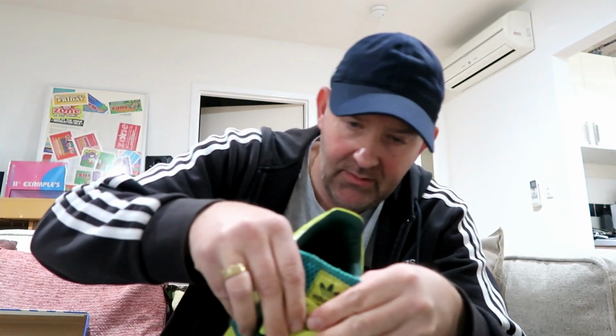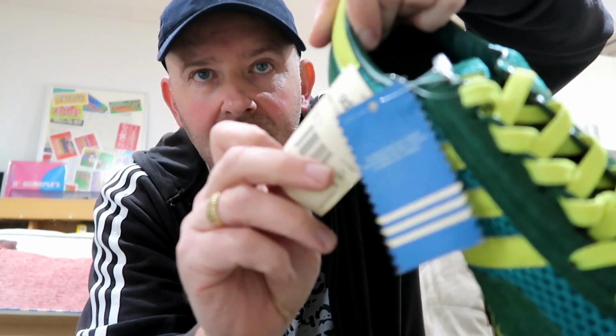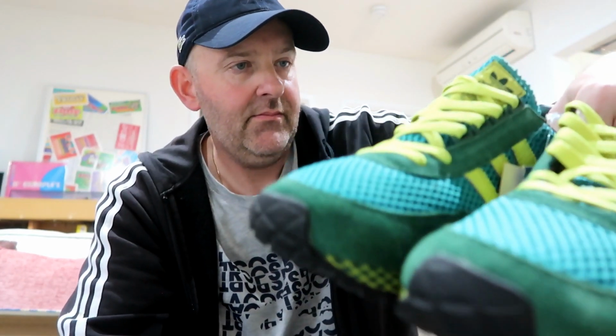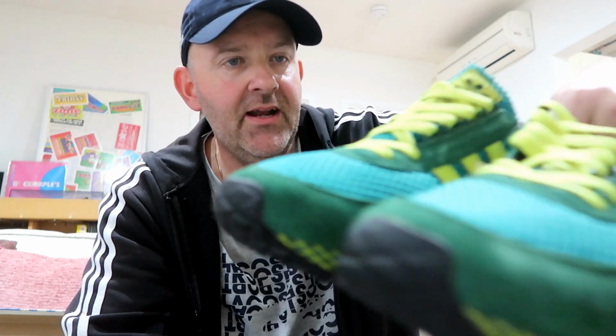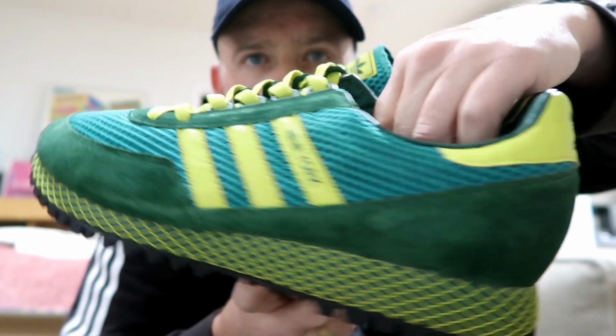They're going to be the same year, aren't they? Made in China, yep, March 2005. Yeah, tags. Is it like a green and a lime colourway? Any Yeti-sized folk out there after them, that's perfect.